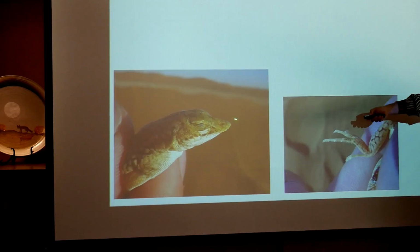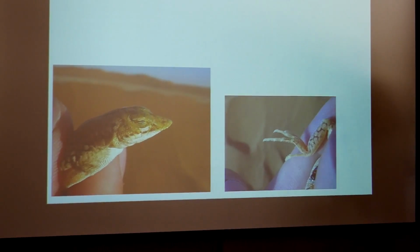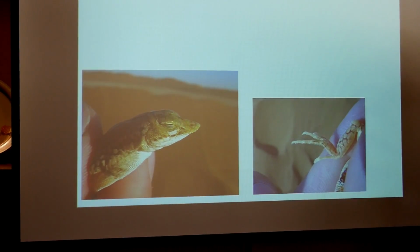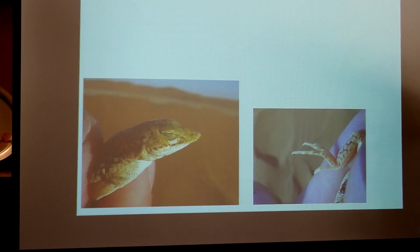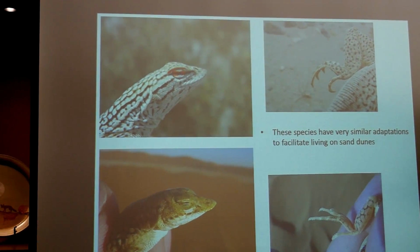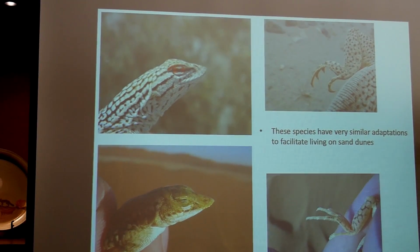So they have these shovel-shaped snouts. They have the countersunk jaws, like I was just telling you about. They have ear openings that are covered over by scales to protect the ears, and they have fringes on their toes. Just like our Coachella Valley fringe-toed lizards. They're really very convergent in what they do. They're totally unrelated to each other.